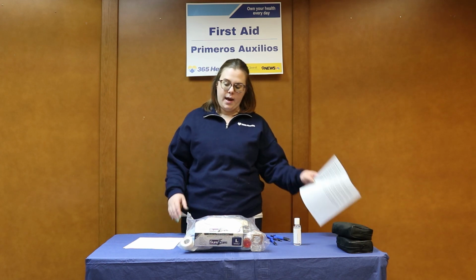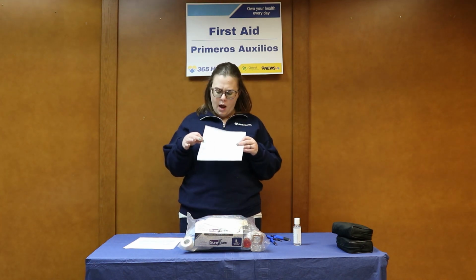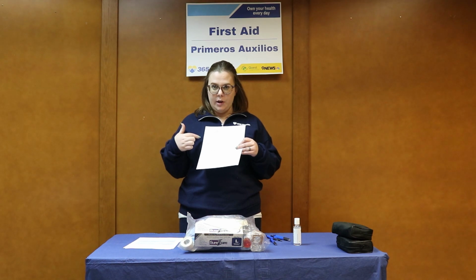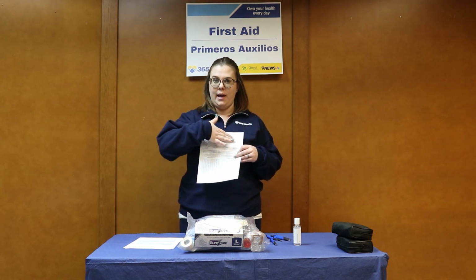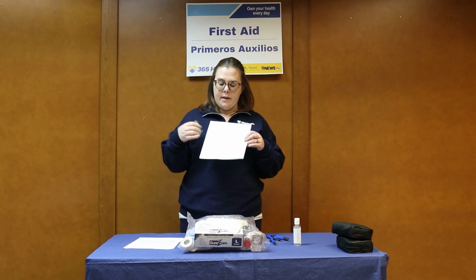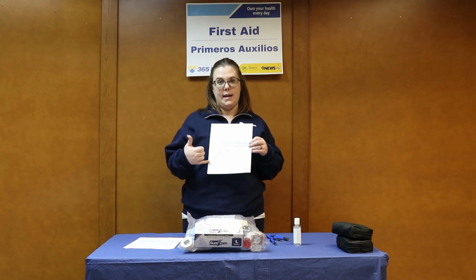You will also have a medical tally sheet, so just circle first aid as your screening station. If it's not already done so, write the health fair name at the top and date of the fair. And then you're just going to keep a tally of how many people are utilizing the first aid station.